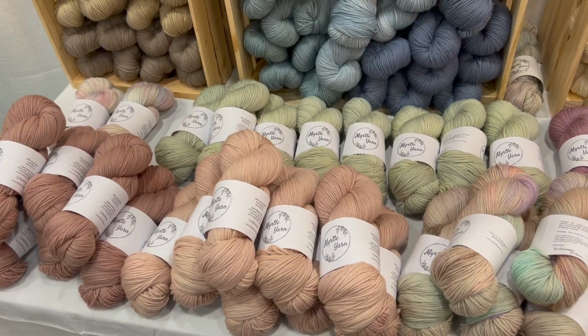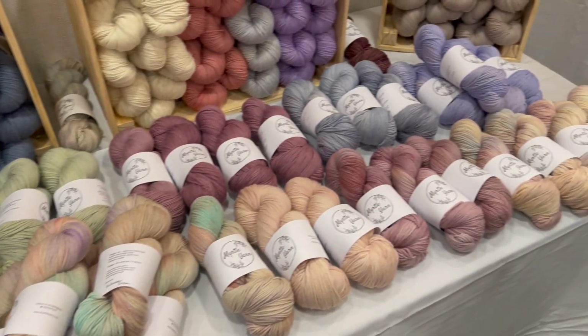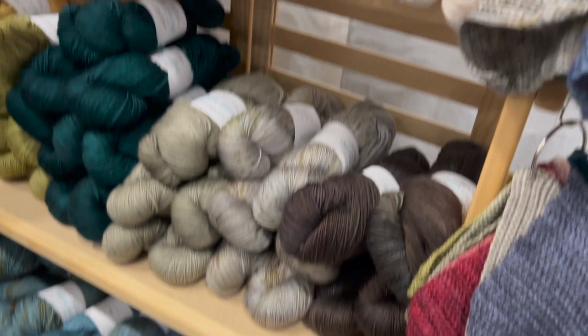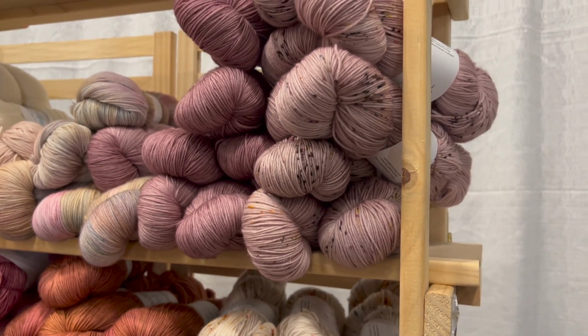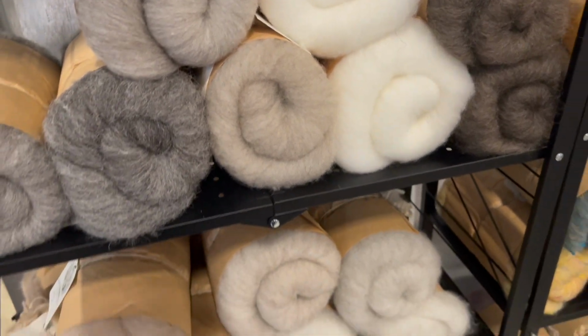Next we have Myrtle Yarn, and they give me a similar vibe to Sunday Fiber Co. with their really soft, subtle, beautiful colorways. I feel so bad because I don't remember the name of this booth, but they had a section where you could test knitting with their yarn to see how you like the feel, and that was really fun.